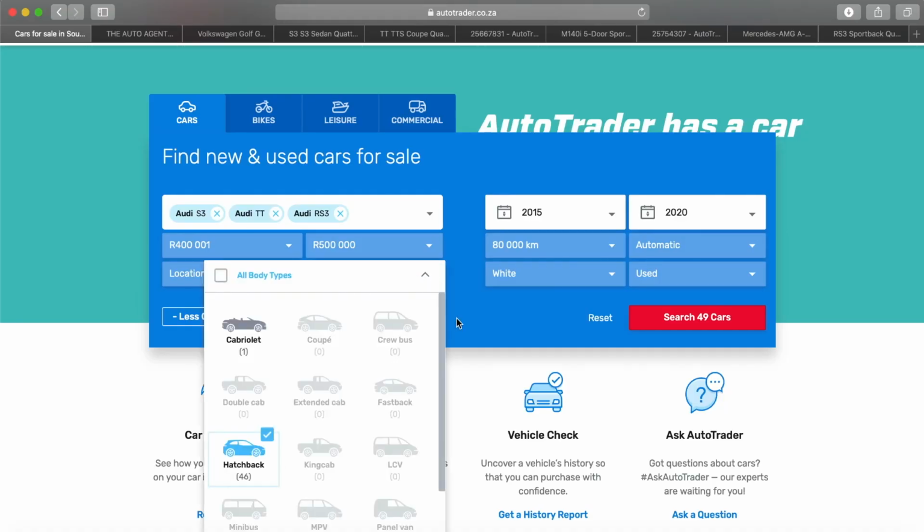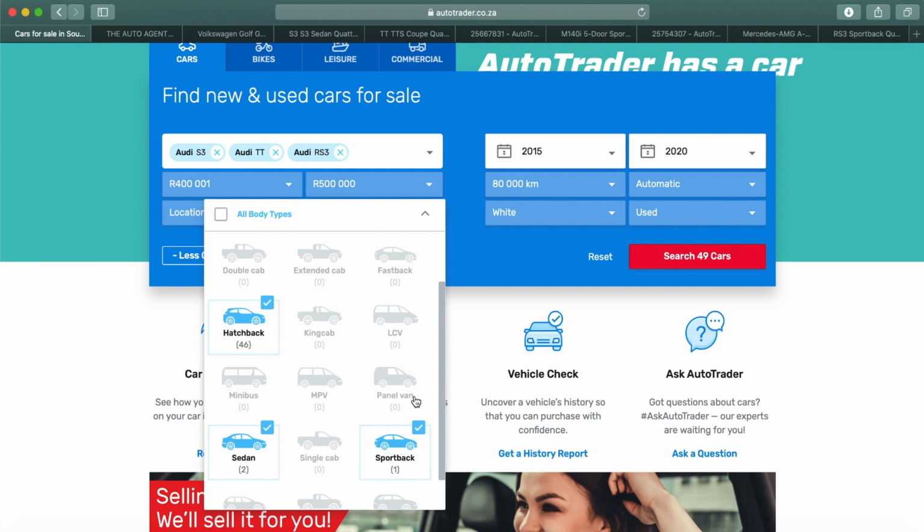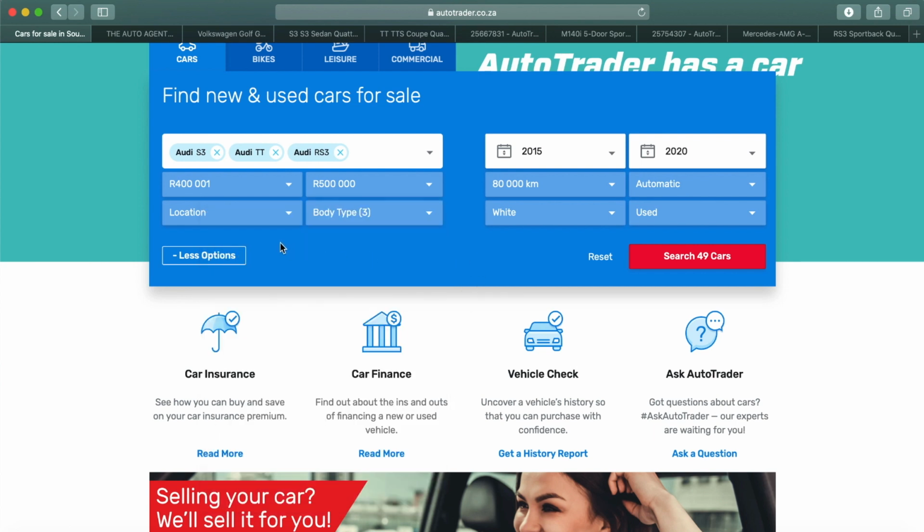And in terms of body type, I've been very specific. I do want a hatchback, a sedan, or a sportsback. Maybe a coupe as well. Let's see what options do come up here. And then in terms of more options, I'm looking for a car that is less than 5 years old. Obviously, just from a finance point of view, I want both my capital and what the bank is going to help me with just to pay for this car. And from a finance point of view, less than 5 years is favorable.